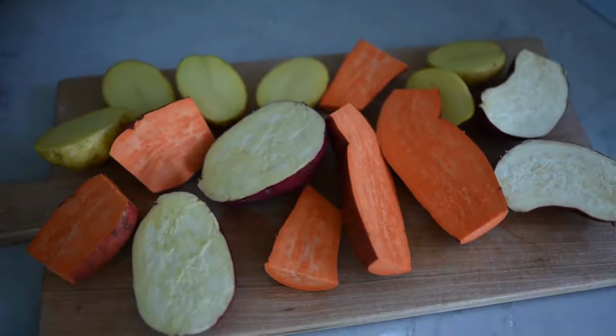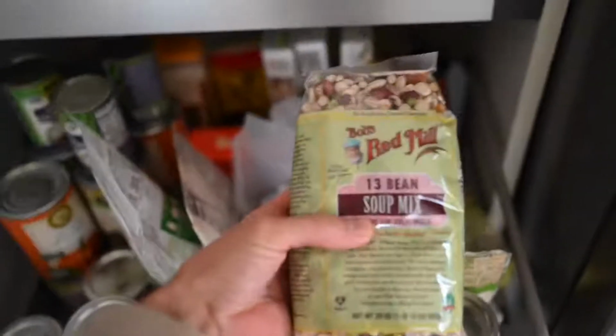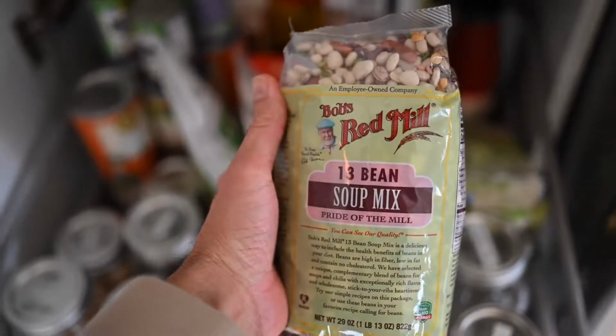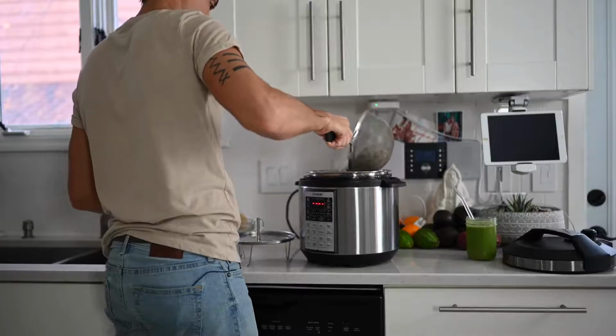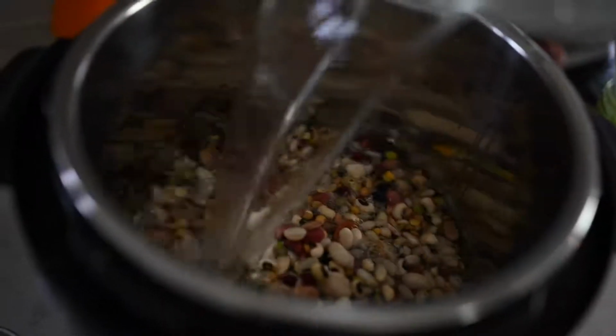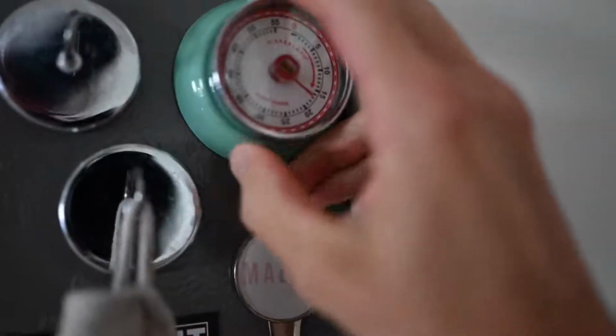Super simple. Chop your potatoes, throw them in the oven. This 13 bean medley from Bob's Red Mill is one of Aaron and I's favorites. We've actually been eating it for probably longer than we've been vegan. Throw that in the Instant Pot for like 15 or 20 minutes. That'll cook up. Again, steam your kale and then blend your cashew cream sauce.